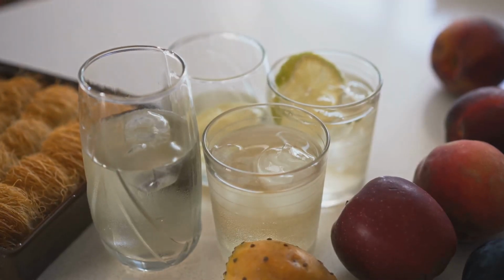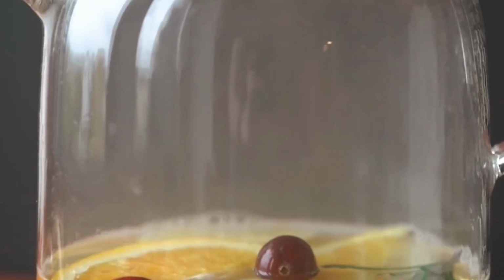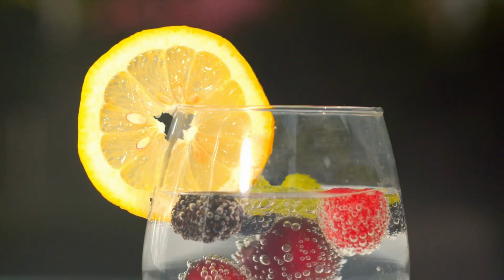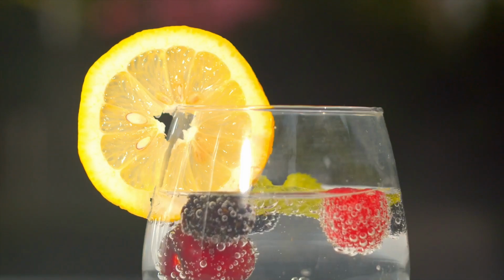Detox water is incredibly easy to make. You simply chop up your favorite fruits, vegetables, and herbs, add them to a pitcher of water, and let it infuse for a few hours or overnight. You can use any combination of ingredients you like, such as cucumber, lemon, mint, ginger, or berries.